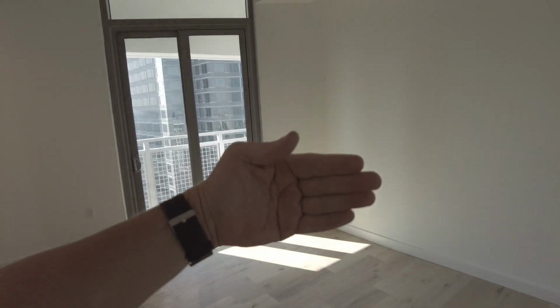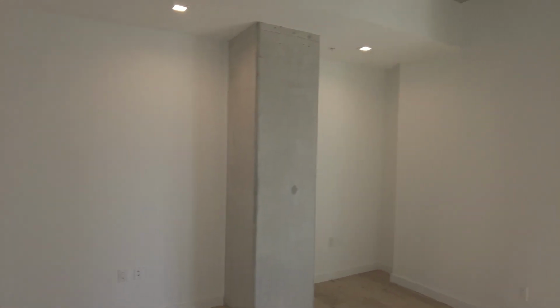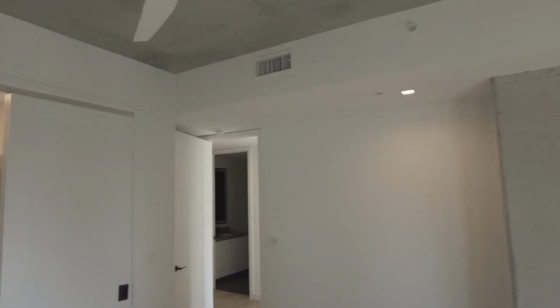Now this is a little diagonal, a little bit of an angle to go in there, not much, but a little bit. And then here's the closet in here. This is not walkable, but it is wide. So that's that. This has a beam here, so this would be good to maybe have the bed there and then maybe the dresser over there. That would make a lot of sense.